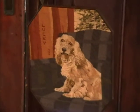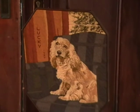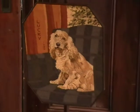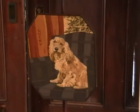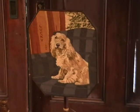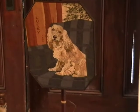This is Lucky. And Lucky was a Cocker Spaniel dog that belonged to Mr. and Mrs. Raymond Osby, Alice and Ray, who were very close friends of my mother and father. And their son was also a good friend of my brother's and mine. He sailed a great deal with me when I was a teenager. Lucky is sitting in their favorite chair, I believe, in their living room with the appropriate colors.